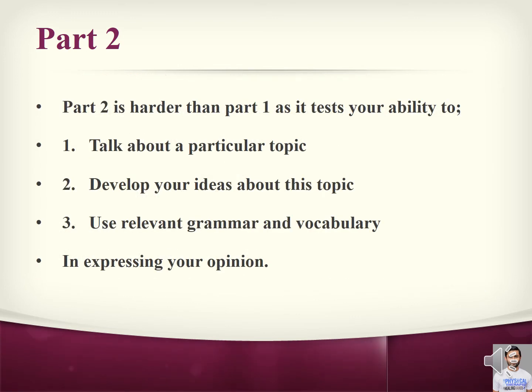Part 2 is harder than part 1 as it tests your ability to talk about a particular topic, develop your ideas about the topic, use relevant grammar and vocabulary, and express your own opinion.